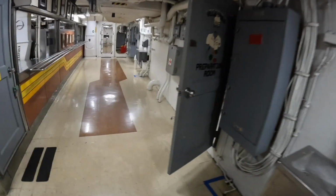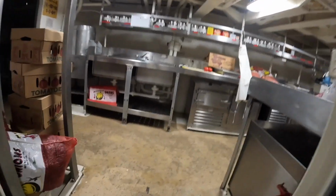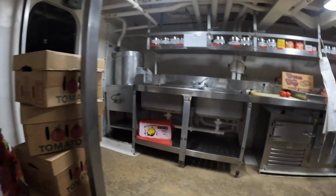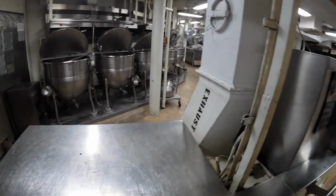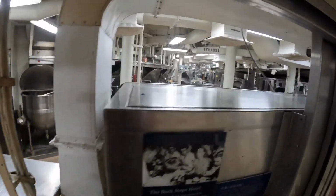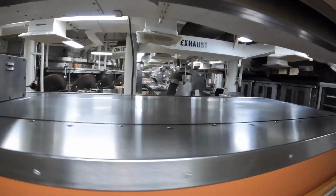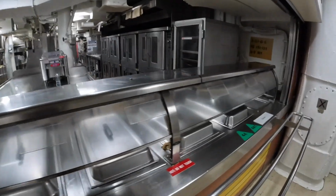Here will be the vegetable preparation room, where they keep their food and prepare them. Here are the big pots where they would cook your soup. And here is the buffet items.